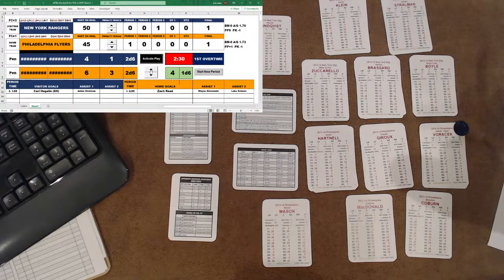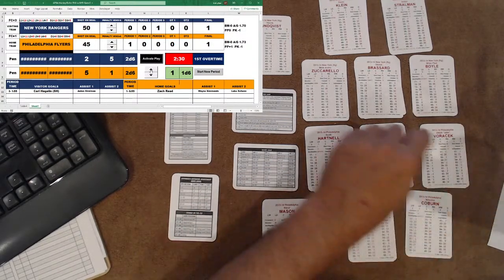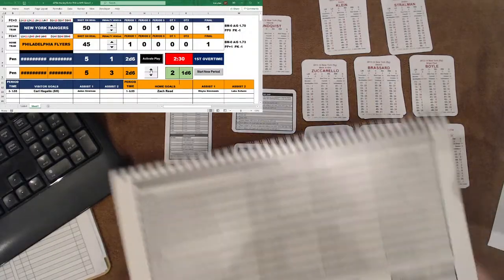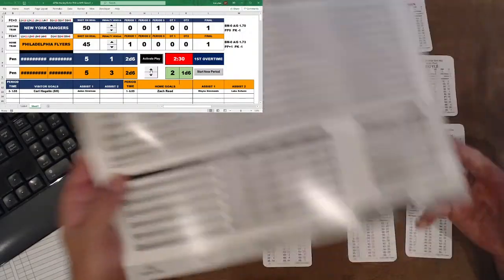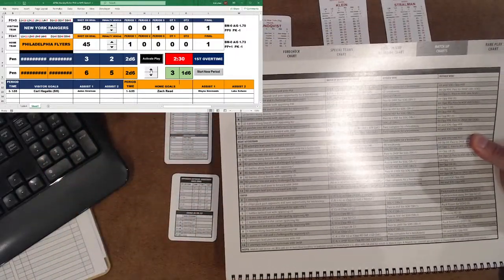A +1 for the Flyers again. 6, advantage left defenseman. McDonough has it. So 2 big faceoffs by Giroux in a row. 1 by the Flyers. Let's see what McDonough can do. 53. Oh, it's a matchup. What is he? He's left defenseman. All right, left defenseman. Let's see what kind of matchup we're getting.